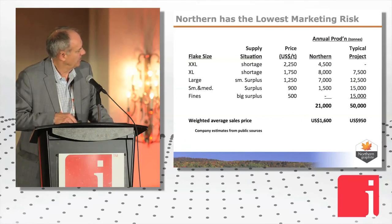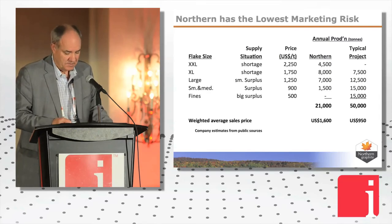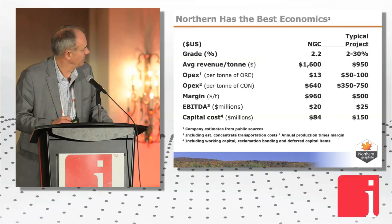If you look at our flake size distribution, it's heavily weighted at the top end, whereas a typical project would start at 50,000 because that's the only way the economics make sense, and it's heavily weighted towards the bottom end. We would get an average price of $1,600 for that basket. That one would be less than $1,000. So a big competitive advantage for us.